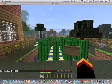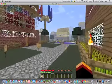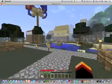Okay, this is another one of our renewable projects, renewable cactus farm. We're trying to get through that idea about taking and planting at the same time.